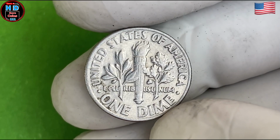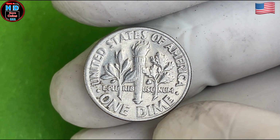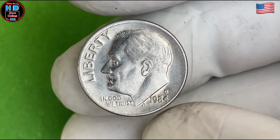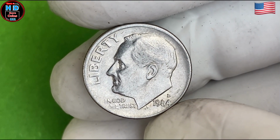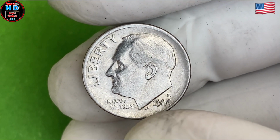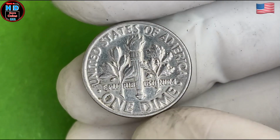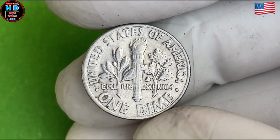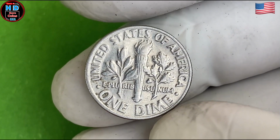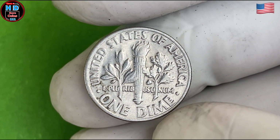Moreover, the historical significance of the 1984 Roosevelt dime adds to its allure. While it may not be as historically significant as coins from earlier periods, such as those produced during the Great Depression or World War II, the 1984 dime still represents an important moment in American history. It was produced during a time when the U.S. was experiencing economic growth, and it reflects the stability and optimism that defined the era. For collectors who are passionate about coins from particular decades or historical periods, the 1984 Roosevelt dime holds a special place in their collections, as it serves as a symbol of the era's prosperity.